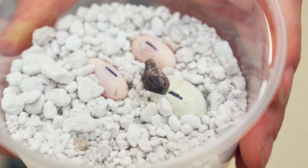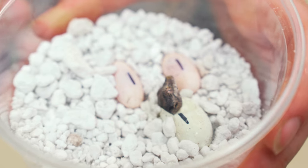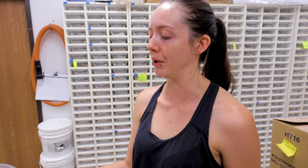So we got another gargoyle baby. This one, I believe, should be a stripe. We'll see when it comes out, but both the parents were stripes. This one's not from a super high color parent or anything, but it'll be someone's cool pet. Should be a black and white stripe. The parents are both black and white stripes.